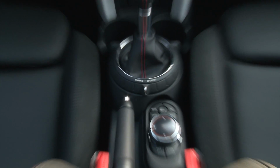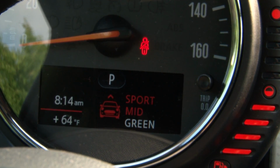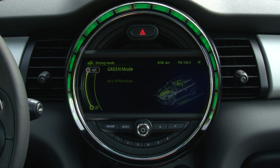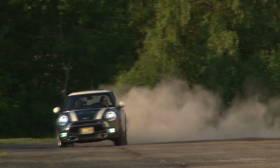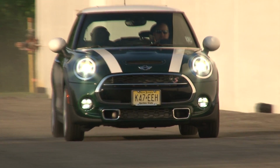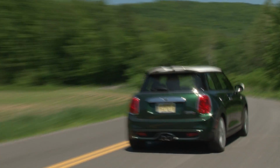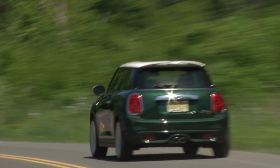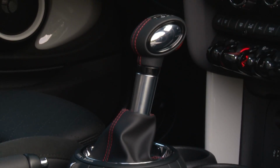Choose from one of 3 new modes. The car starts automatically in mid for everyday balanced comfort, and then there's green for eco-friendly driving, or sport as Mini admonishes you to let's motor hard. Engine, steering, acoustics, ambient lighting, and shift characteristics are all modified for a tailored drive. And it's not subtle. Click over to Sport mode, and the Mini feels like it's going to jump out of its skin.